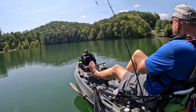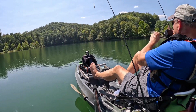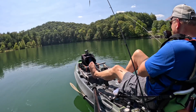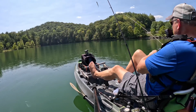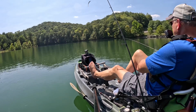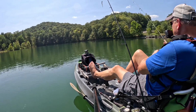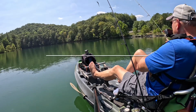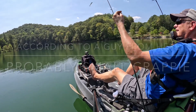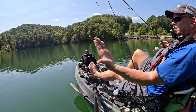Another bite. I am getting hit. I can see all these marks, and it's funny because they're all coming up. I guess when they've seen that little jig drop, they're coming to see what it is. Look at that. They have taken the back end off of it and pulled it loose.